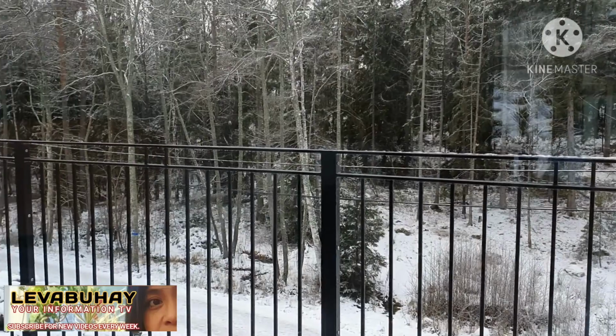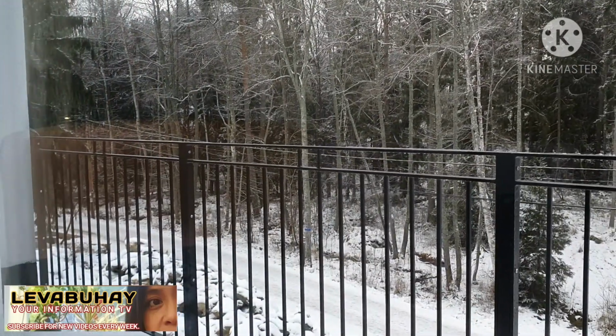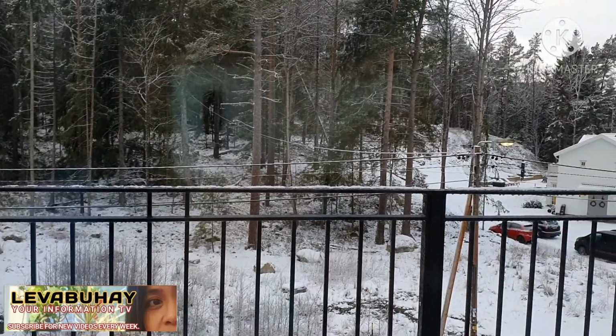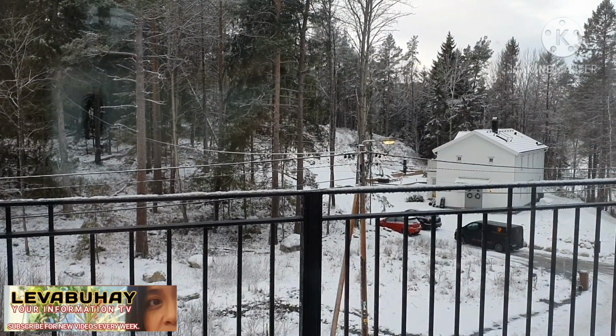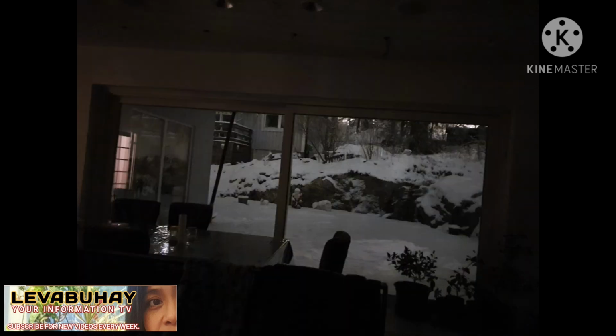Of course, there are some people here in Sweden who don't freeze, who don't feel cold. But it's not only Asians here in Sweden who freeze. Even some Swedish people cannot tolerate too much, and they have to wear a lot of clothing. So one thing that is beautiful is like this at night time. This is taken from my dining room.